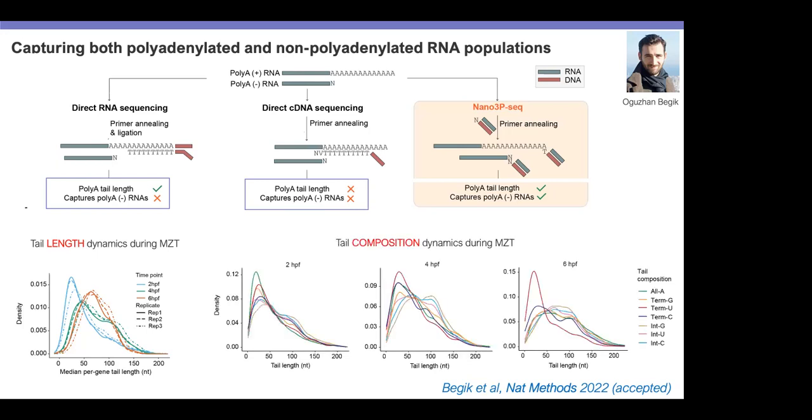And secondly, and more interestingly for us, is that we can keep the tail content dynamics. Something that is quite interesting to me is that not all poly A tails are just made of poly A, of adenine. There's more and more literature suggesting that poly A tails can have additional modifications like terminal deletions or even internal modifications, and that this composition is actually very important to determine the fate and function of the polyadenylated RNA. So not only the length is important, but also the composition of the tail. If you're able to look into this, you are able to see a whole new variety of information.